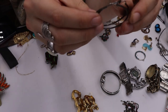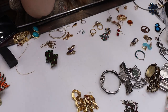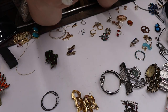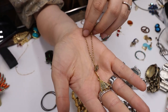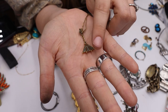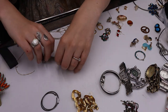These look sterling, don't they? I don't think they're marked, but these hoopies look sterling. So we are going to see if they are. This one is also marked. What is it marked? It is marked 14KGP, so gold plated. Look at this. It's a little flower with this fan or umbrella thing hanging down. So lovely. Yes. These are fun.